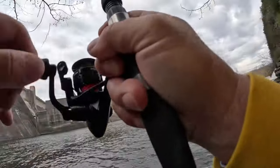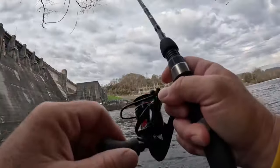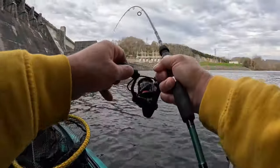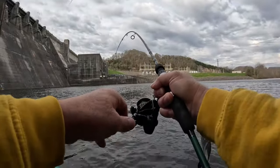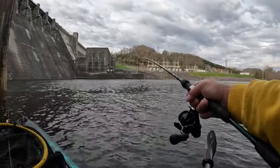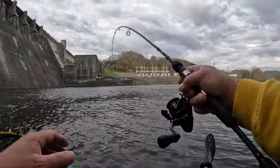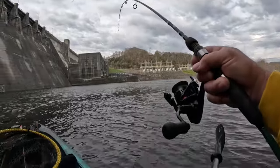That's something. What is it? I don't know. Didn't thump like a crappie. It is, it's a big one. That's a big fish, whatever it is. It's not fighting like a crappie either. Oh man, if that's a crappie, it's a monster. I don't think it is though.